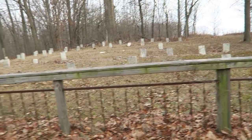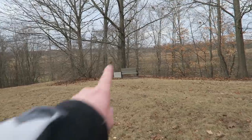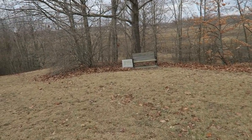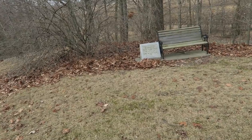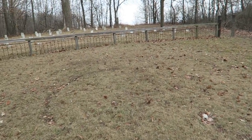I wanted to see if there was a historical sign of some sort. I'm not seeing anything like that. There is a little modern day plaque, it looks like, right up here. Oh, that has nothing to do with the cemetery. All right.